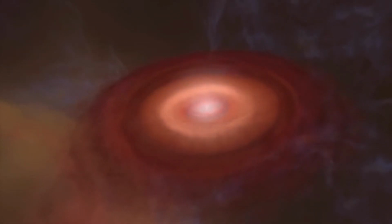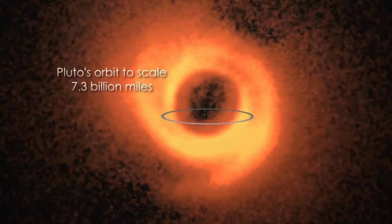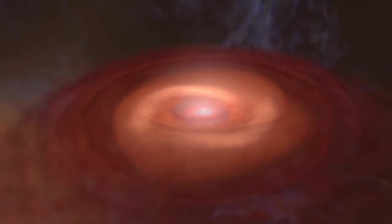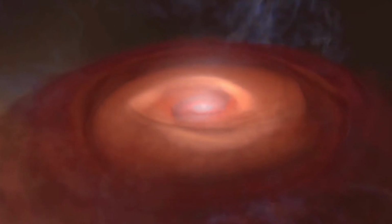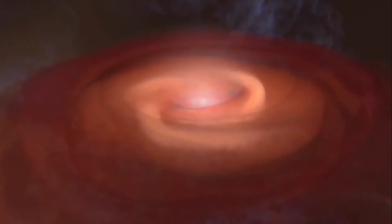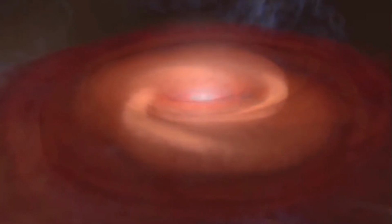The star is surrounded by a very wide circumstellar disk made of dust and gas. This broad disk is almost 2 times the width of Pluto's orbit. Astronomers know that spiral arms can develop around a star when new planets are materializing inside its disk. In fact, they think that the 2 spiral arms were formed by 2 new planets developing inside the disk.